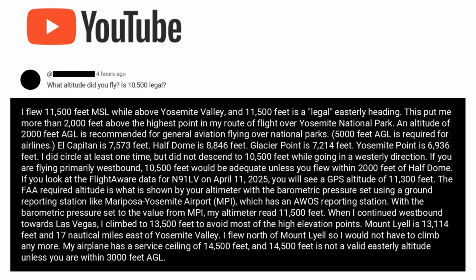When I continued westbound towards Las Vegas, I climbed to 13,500 feet to avoid most of the high elevation points. Mount Lyell is 13,114 feet and 17 nautical miles east of Yosemite Valley. I flew north of Mount Lyell so I would not have to climb anymore. My airplane has a service ceiling of 14,500 feet, and 14,500 feet is not a valid easterly altitude unless you are within 3,000 feet AGL.